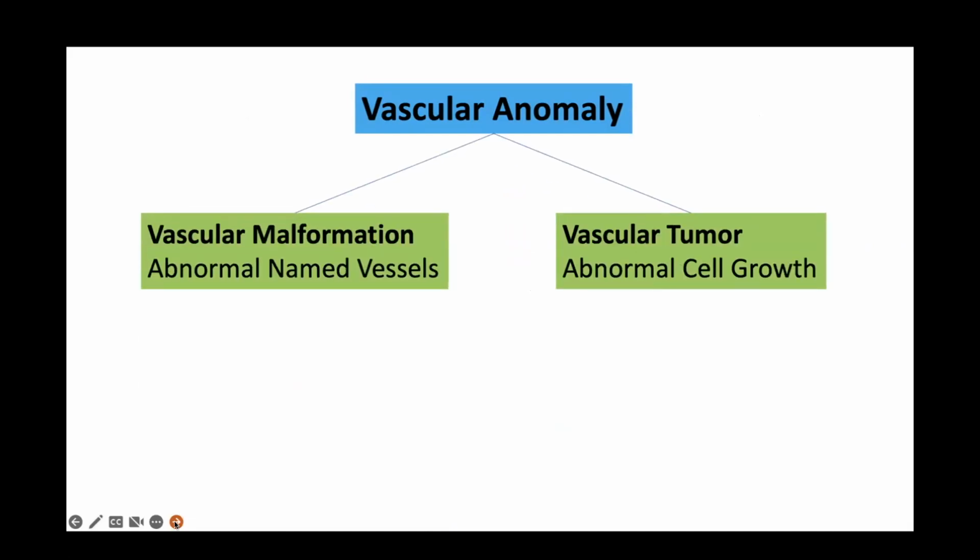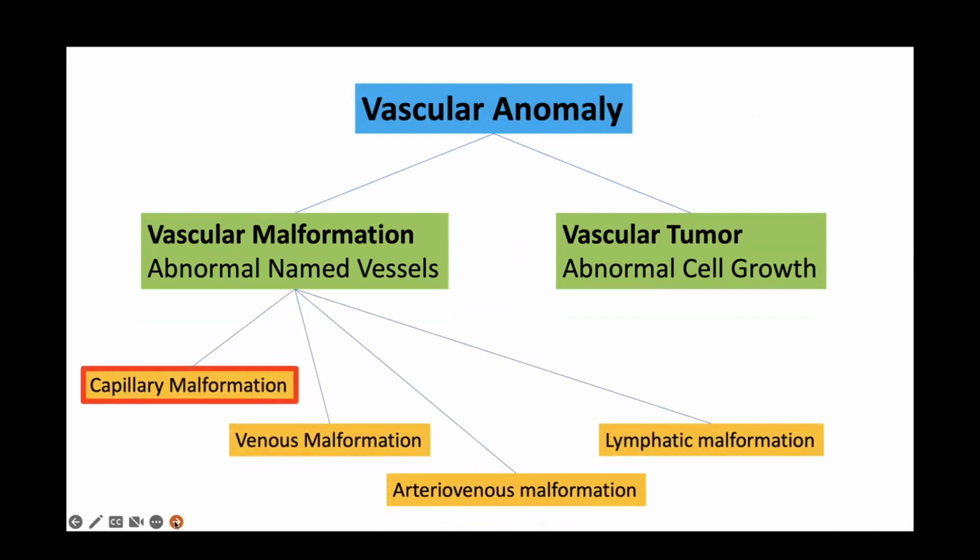Sorry. Vascular anomalies. All right. So one more way to just kind of beat this dead horse. You've got your malformations and you have your tumors. Malformations are the capillary malformation, venous, and so on. And tumors are things that kind of grow.